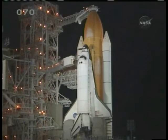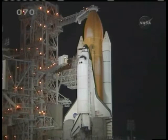You see the orbiter access arm being moved away from the hatch of Endeavour. It's the walkway that the crew uses to get in and out of the shuttle, and it can be returned into position within a few seconds if necessary.